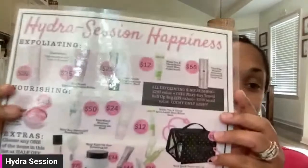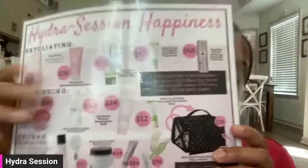Now let's talk about the hydration products on the second row. So the hydrogel eye patches, you get 60 patches in the jar. You can also put the jar in the refrigerator to get more of a cooling, calming effect too. But 60 patches in the jar with the hydrogel eye patches. And then the nourishing oil. Oh my gosh. We call it Jesus tears is what we call the nourishing oil. I love this stuff right here. It's the best thing on the planet if you ask me, but it's $50 for that.